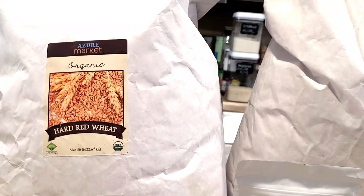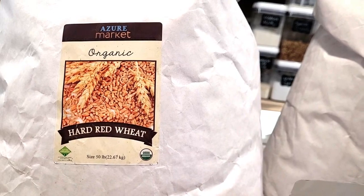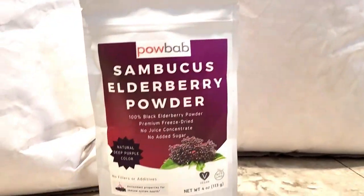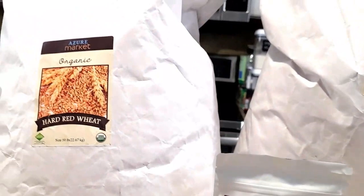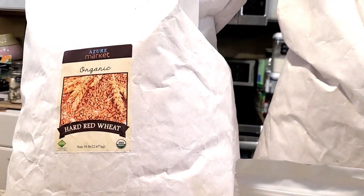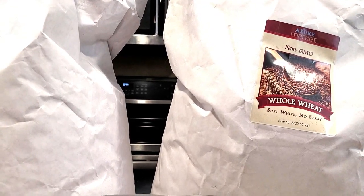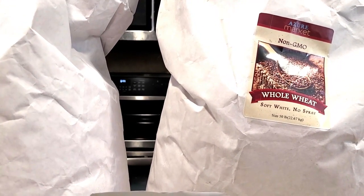So a little bit more about the foods that I did get. I got this bag of organic hard red wheat that's 50 pounds. I got another 50 pounds of non-GMO soft white wheat. And then, of course, I got my little bag of freeze-dried elderberry powder. Now, the wheat, these are hard wheat berries, and these are preferable for food storage because if these are properly packaged, these can last for at least 25 to 30 years or maybe more.